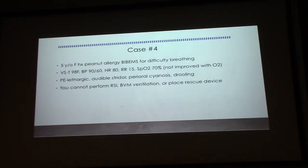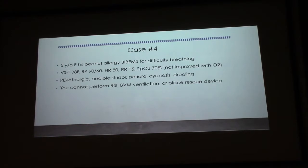All right, next case. Let's switch gears a little bit and talk about pediatrics. A 5-year-old female, history of peanut allergy, comes in for difficulty breathing. Her vitals are significant for a SAT of 70% that doesn't improve with supplemental oxygen. On exam, she's lethargic, you hear lots of stridor, she's cyanotic, and also drooling. You try to do RSI, but you have really poor visualization because of lots of oropharyngeal swelling. You try to bag mask, but it's proving to be difficult. And you definitely can't place a rescue device in the patient. So what does this patient need?